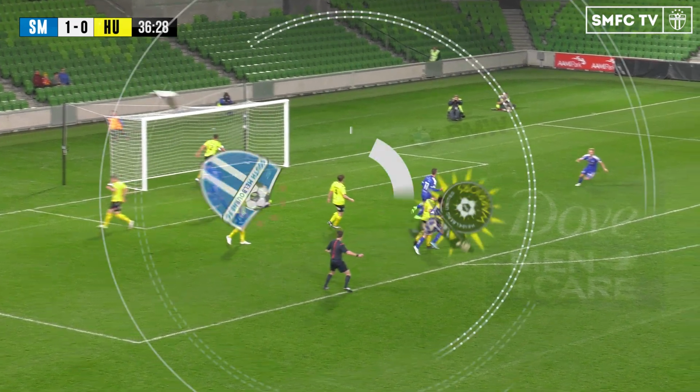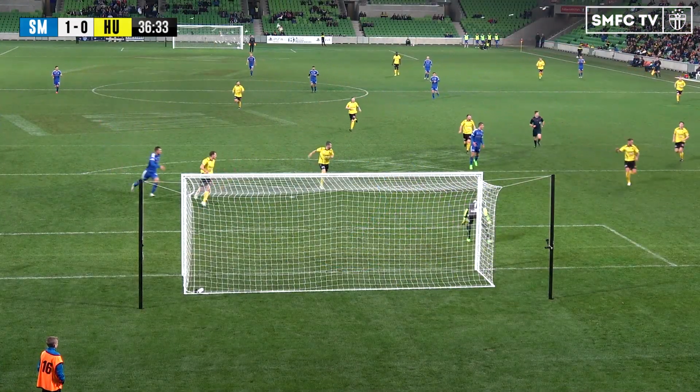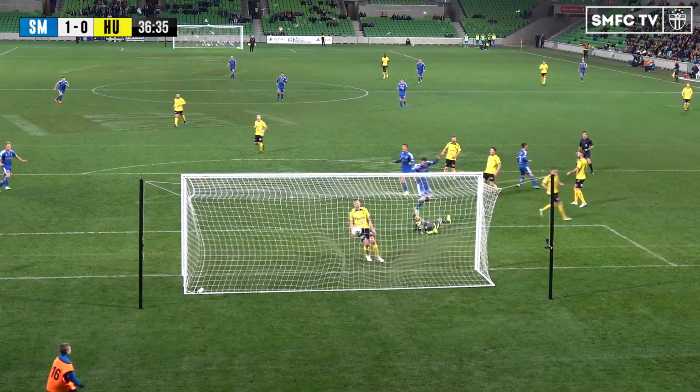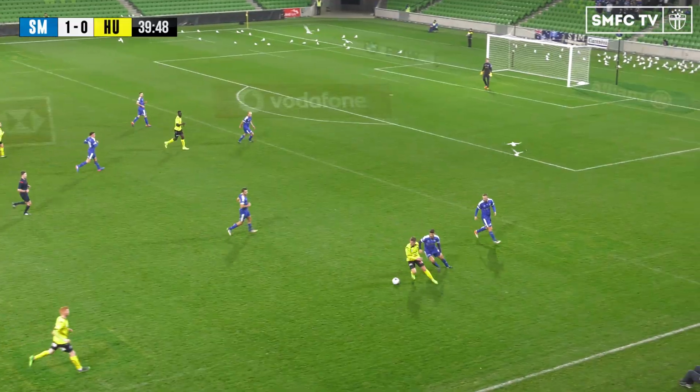I think a little touch with the feet there at Theodorides. He was anticipating the shot going across his body. You can see here maybe anticipating the pass as well. He committed to go down to his left. The shot went to his right. I think he got a little touch of the feet into the back of the net.